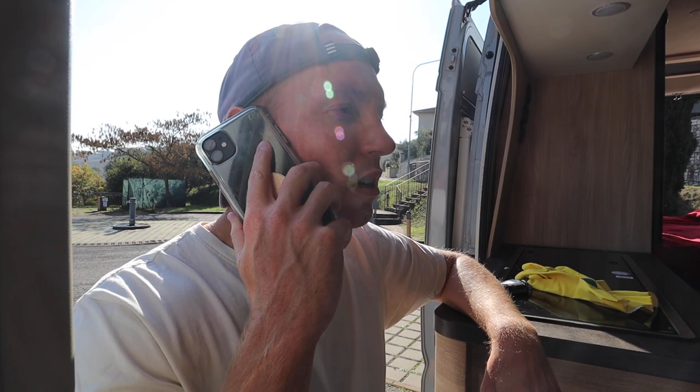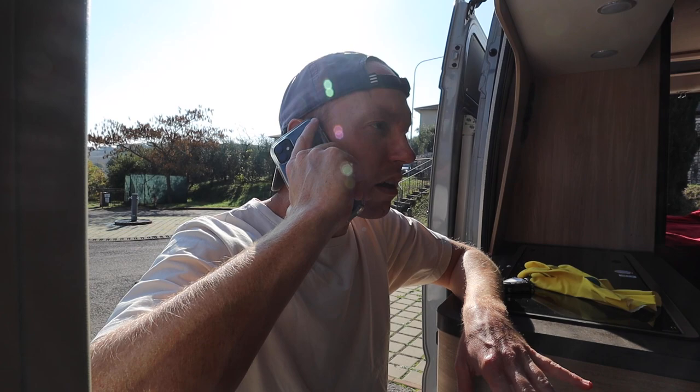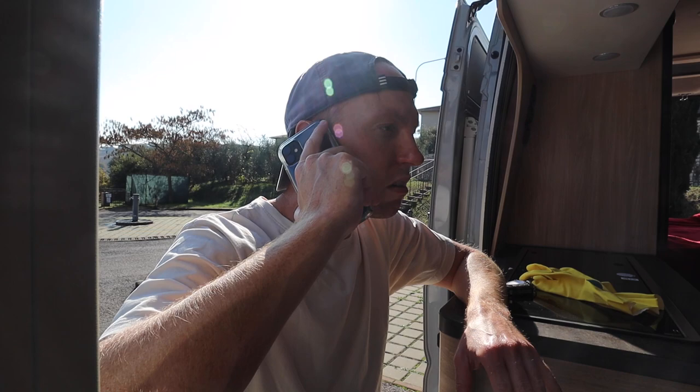Okay, we looked everywhere in the van and no hose for the water. So Nate's gonna call the rental company that we use to see if they can help us. We're trying to refill the fresh water tank, but we can't find a hose. Okay, so if there's no hose at the campsite we're at, we're just out of luck until we find one? Okay. Okay, thank you. Bye.